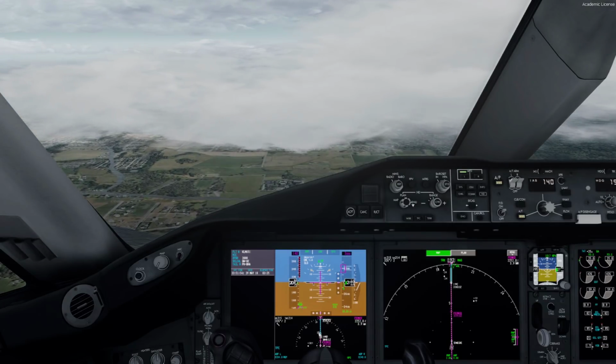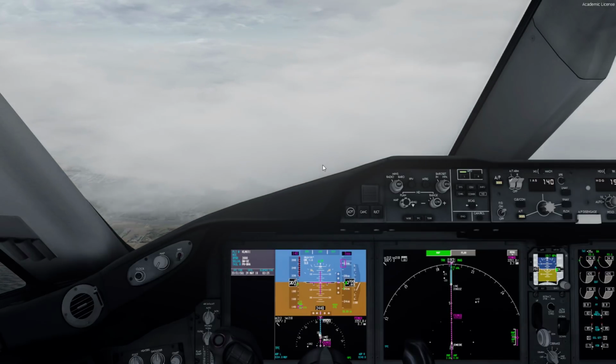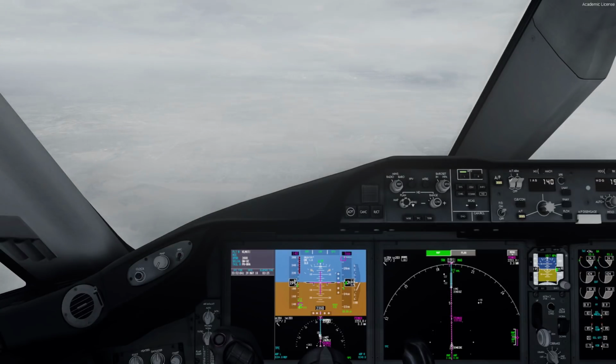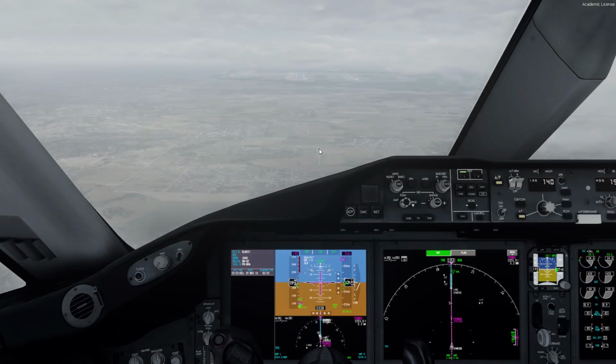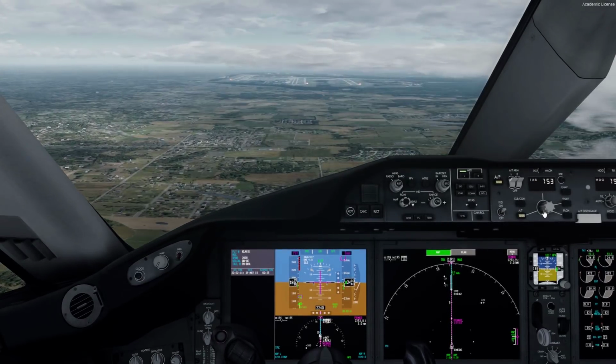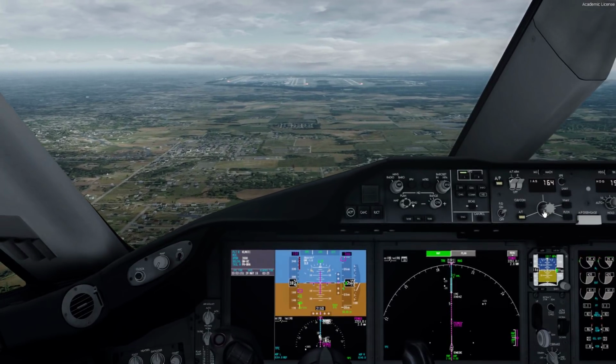Right, gears coming down. 2,500. Yeah, so it lands about 200 feet above. Please be seated for arrival. Let's bring this up to like 160 or so. Oh, that's gone way past 160.